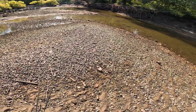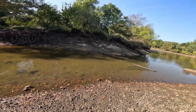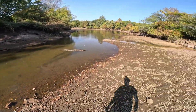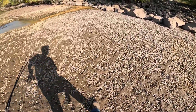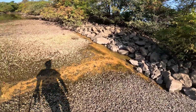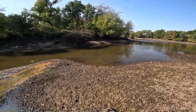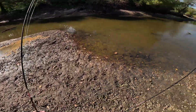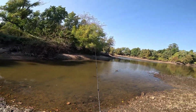And another little area. I can kind of just see into all of this. I can just see, ain't no fish. Come on up over here. I can't just see into everything right here. We'll make a few casts.